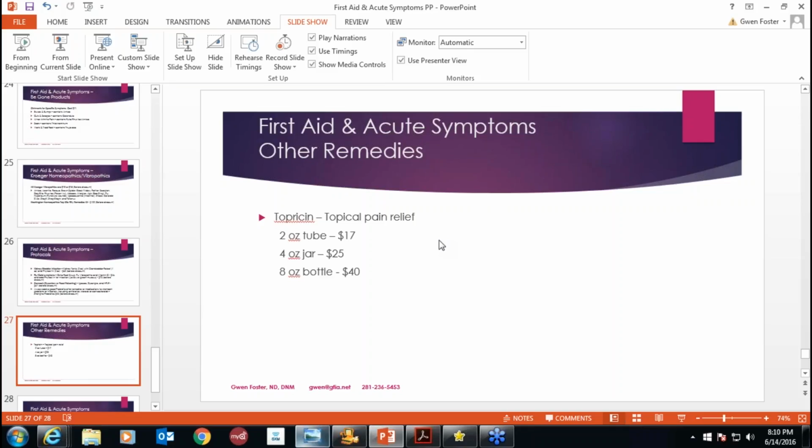Wovenzyme, I don't know if they still make the cream, but I started using the Topricin because my clients were having better results than the Wovenzyme cream. Wovenzyme also makes a good cream. I just stopped using it because people had better results with the Topricin.